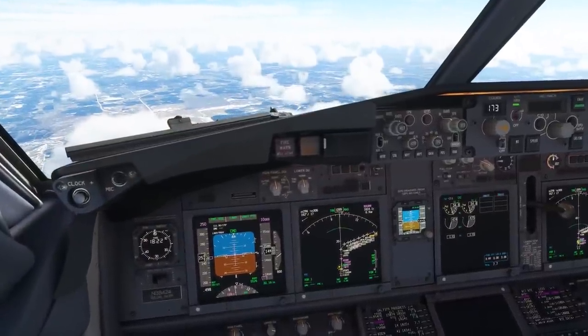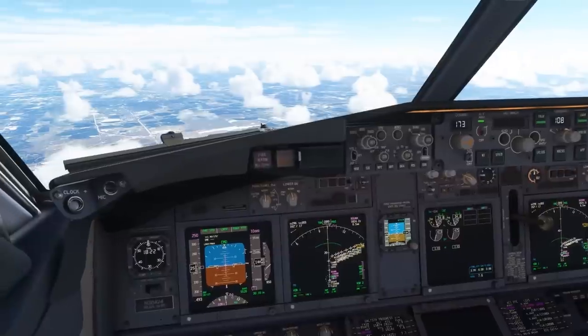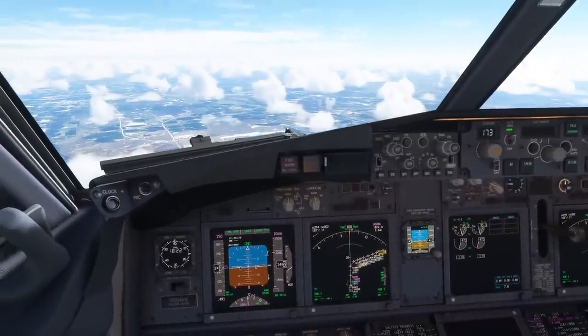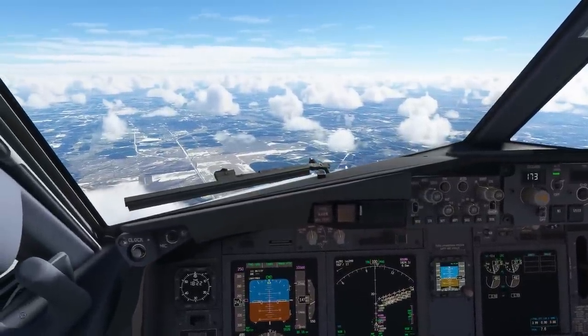Doing a TCAS TA there currently. Again, seem to have an issue with that in the PMDG 737. Don't have that with any other add-ons. Shouldn't be any AI traffic around or any multiplayer traffic. Got both of those turned off as far as airborne traffic goes.